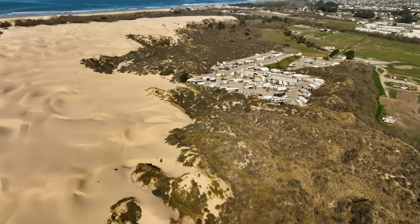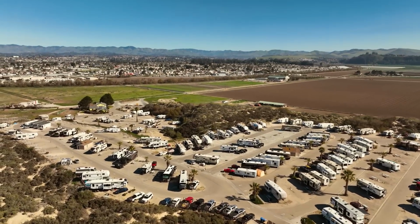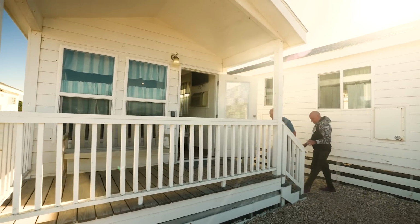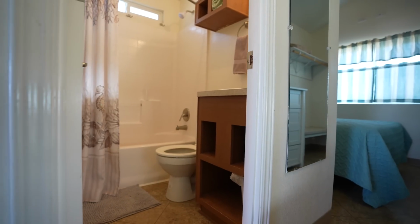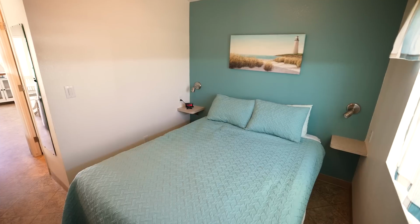So the park is quite spacious. I mean, you have a couple hundred RV spots, but you only have 3 cottages. Should we go take a look? Let's go. Let's go. Tell me a few stats. We have 214 RV sites, 3 cozy cottages here for rentals.